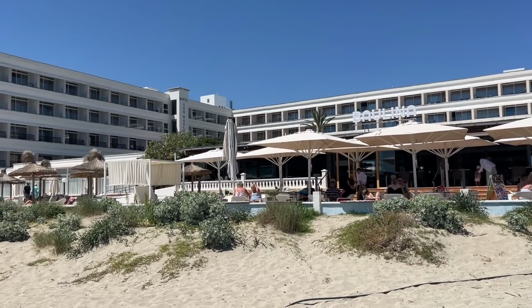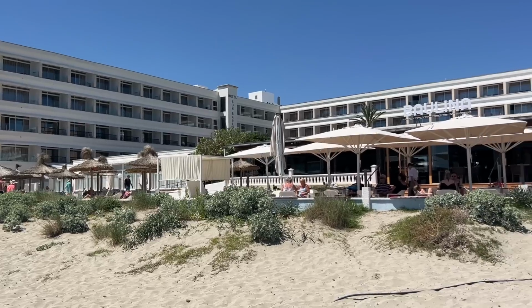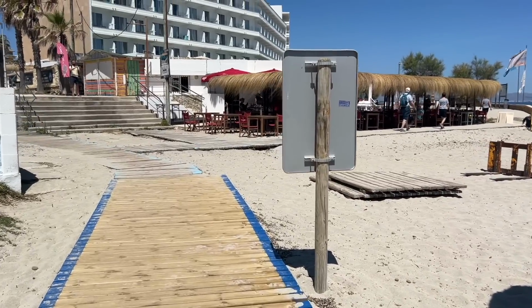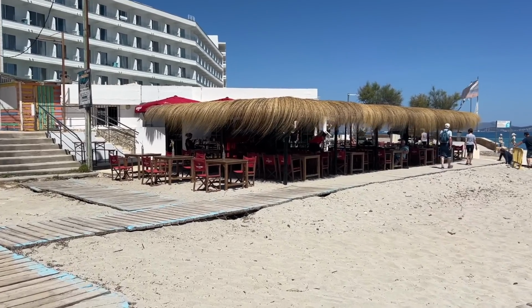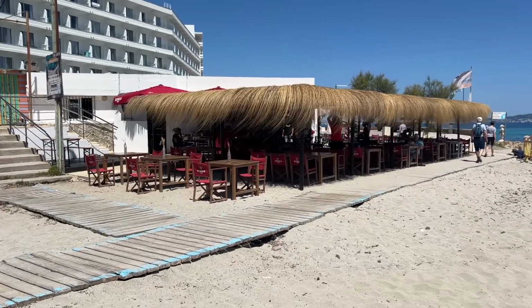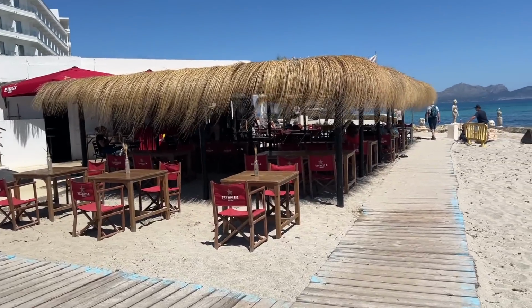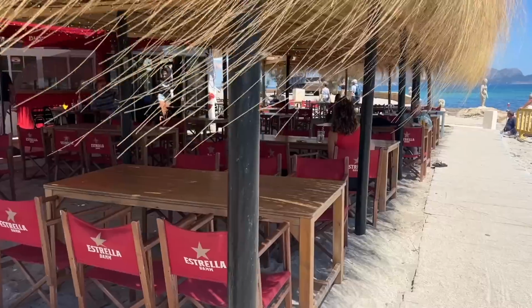So just looking over to my left hand side here, we've got the very lovely Hotel Son Baulo, and their own little beach bar called the Borlina. And a little bit further along, we've got another little chiringuito beach bar. Now I know this beach bar is very, very busy with locals over the hot summer months. This whole area is absolutely packed on the Sunday, so if you are coming here for lunch, make sure you get here early.